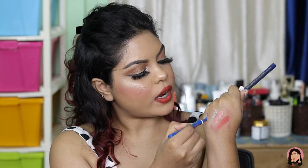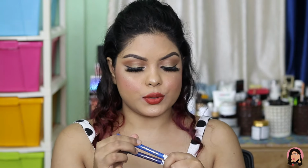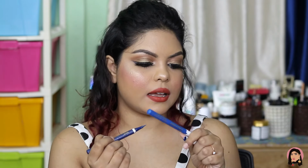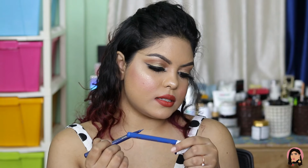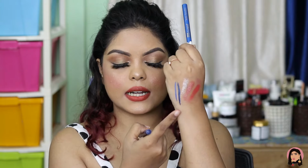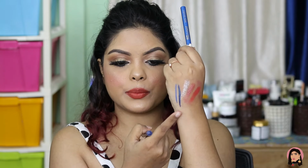Next I have these two eyeliners from Forever 52. Now these are the matte Sensational Brilliant eyeliner. I have two different shades. This is 01 and this is 03. So this is 01, which is a beautiful blue shade and the pigmentation is so good, you can see. And this is 03. You can see this is a little darker than the previous one and the pigmentation is beautiful.